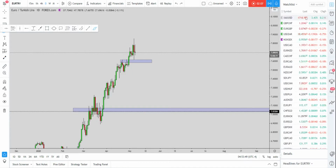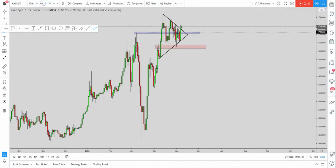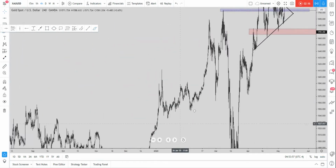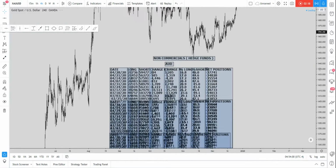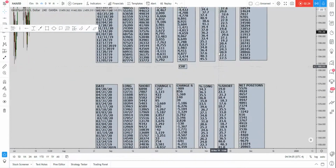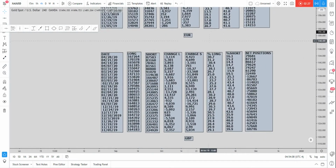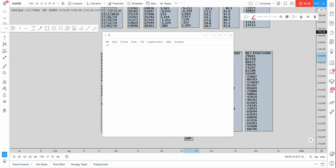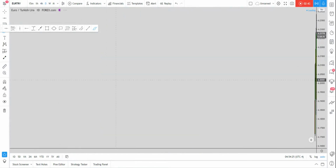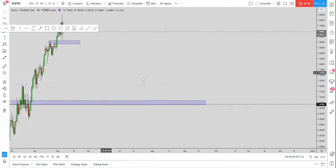Now, if we go and see what is the situation from a COT perspective, so what hedge funds are doing at the moment from a euro perspective. Let's go and see what we have basically on our COT data to get a better understanding of what kind of situation we have at the moment, if hedge funds are adding longs during this move to the downside on the euro or not. Now, what we can see from a euro perspective is that hedge funds have already started loading up some short positions and closing some longs, which basically correlates pretty well with what we want to see from a technical perspective on Euro Turkish Lira.